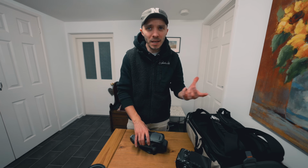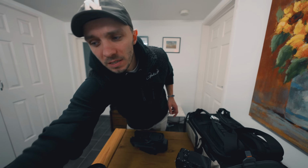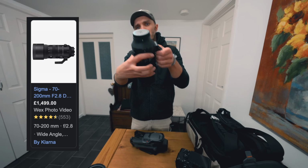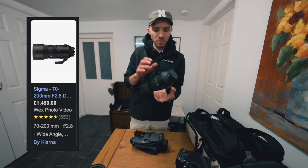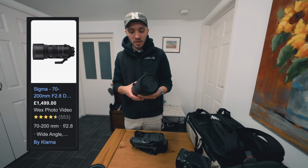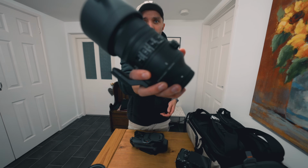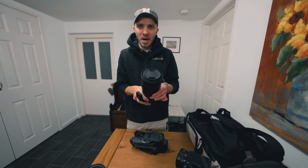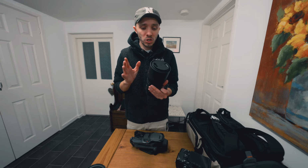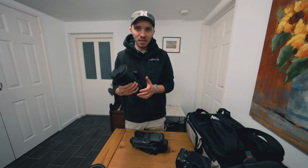Now I do have another lens on me at the moment. It is the 72-200 f2.8 from Sigma. Obviously this is a new release from Sigma. It's nice and lightweight, very nice build quality. You've got a ton of optional dials on the side, and you've got a manual aperture ring as well, which, to be honest, I really like this.